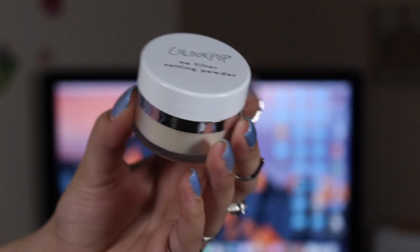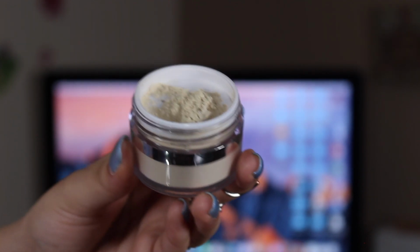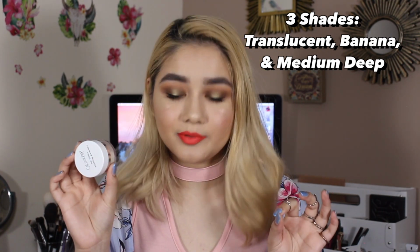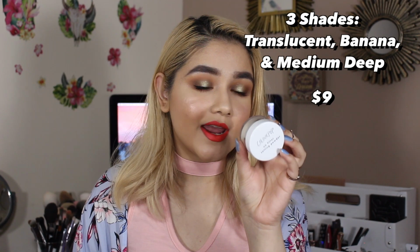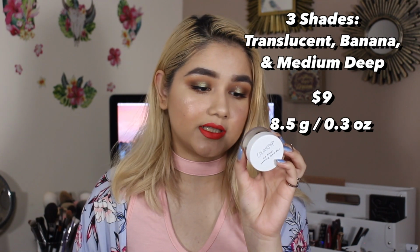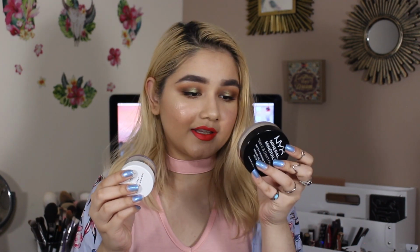I did, of course, pick up the No Filter setting powder as well. This is the loose one. It does come in 3 shades: translucent, banana, and medium deep. So this retails for $9 for 8.5 grams of product or 0.300 ounces. So it has a little bit more product than my NYX Set It and Don't Fret It. This has 8 grams while this has 8.5 grams. So although this does look really tiny, it has practically the same amount as this. And I think they're around the same price too, around 10 bucks.